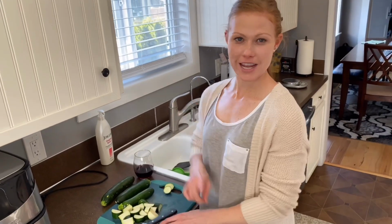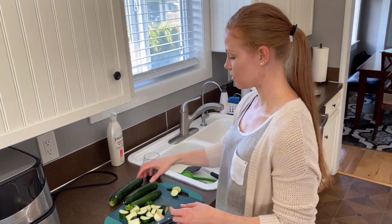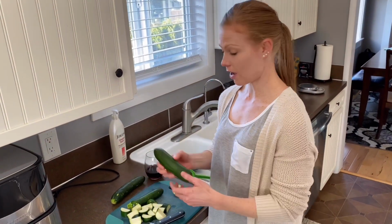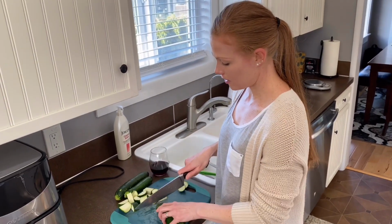Okay, so the potatoes are almost done. There's about 3 minutes left. So I'm gonna start cutting up the zucchini. And I wanted to show you how I cut my zucchini. I cut off the ends first.